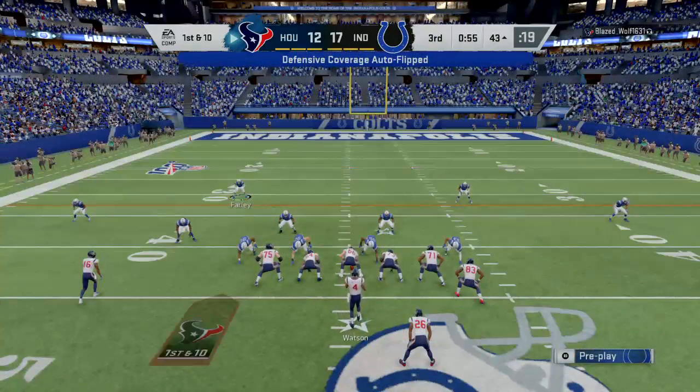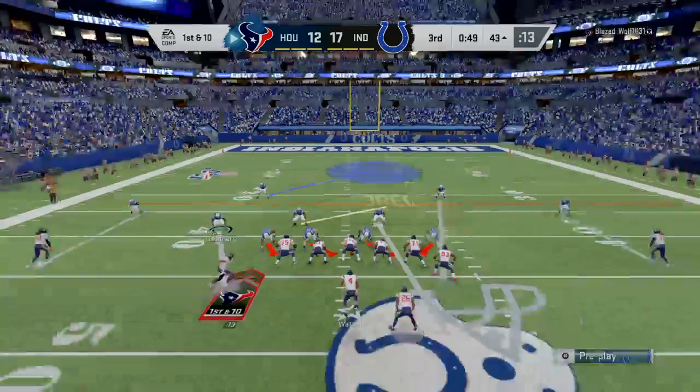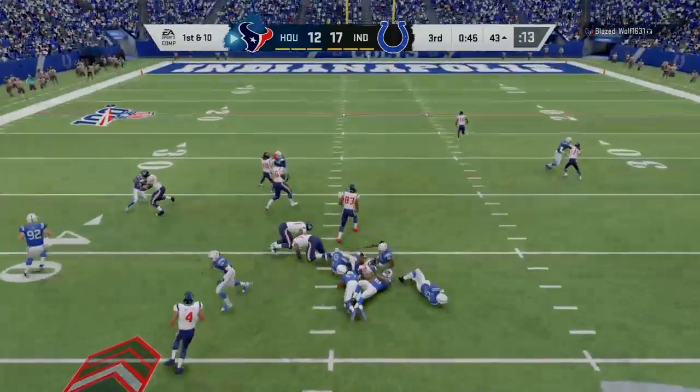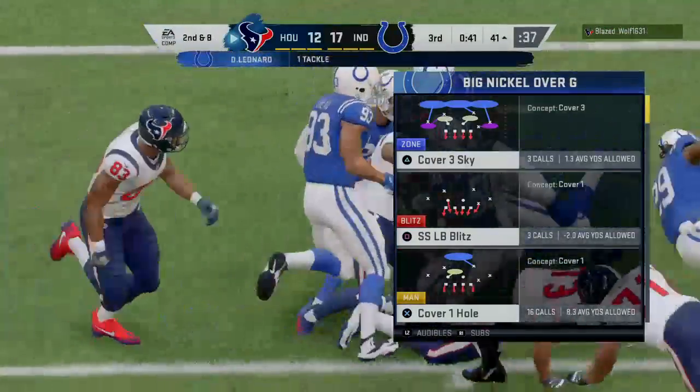Under a minute to go in this 3rd quarter as they come up 1st and 10. Watson with a give to Miller. And they're going to get him behind the line yet again as his nightmare afternoon continues. 2 yards on the carry there.